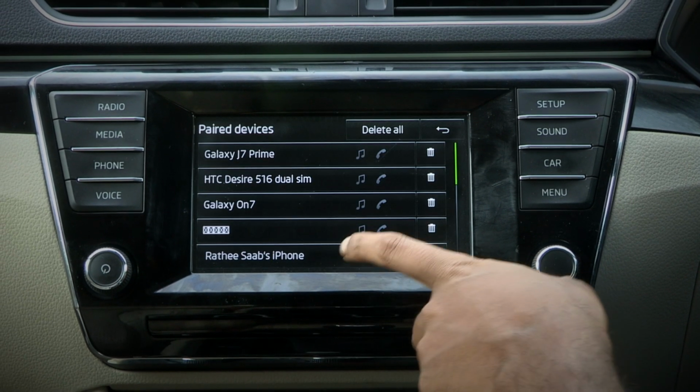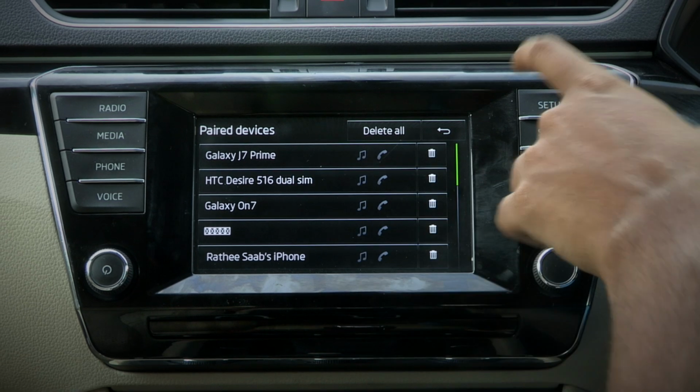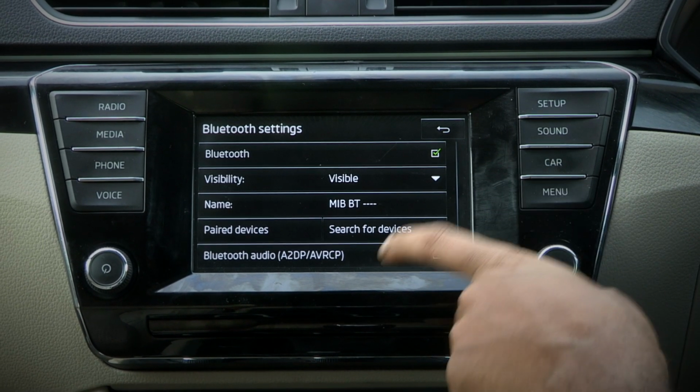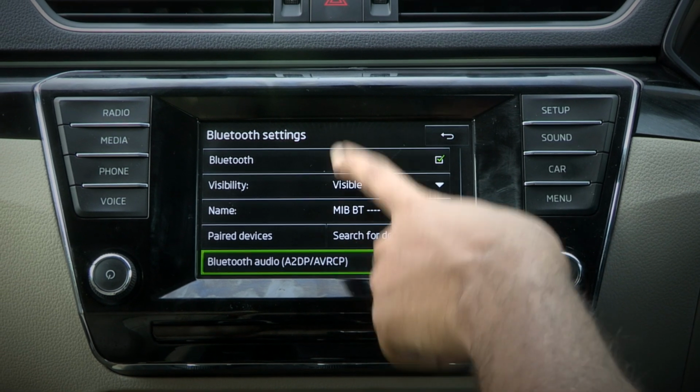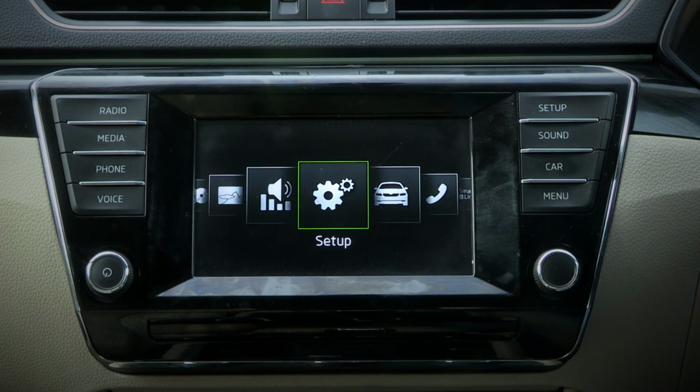And once again, you get a number of devices that you can pair at the same time, and you can keep 2 devices connected simultaneously and switch between them as and when you would want. Now that's as much as settings goes.